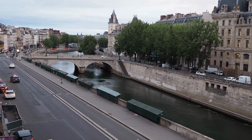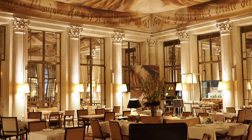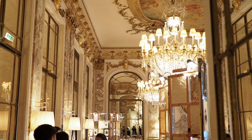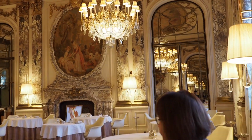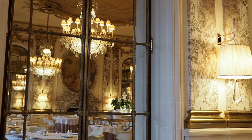So instead of going to Versailles, you just have to walk to the hotel, which is just across the river in front of Jardin des Tuileries. And right here, you already have a piece of Versailles. You don't even need to brave the crowds in Versailles. You don't need to drive an hour. You don't need to take the train or whatever. It's right here.